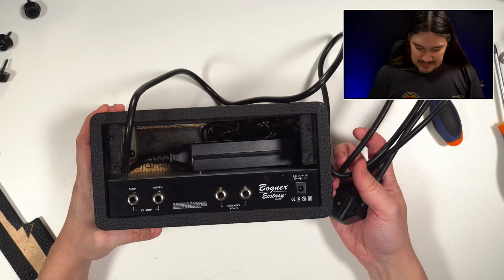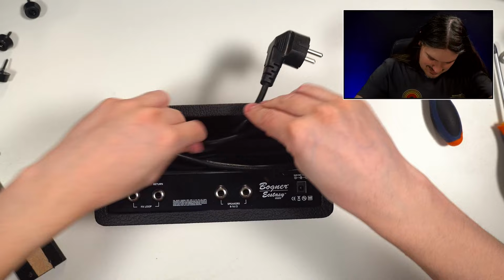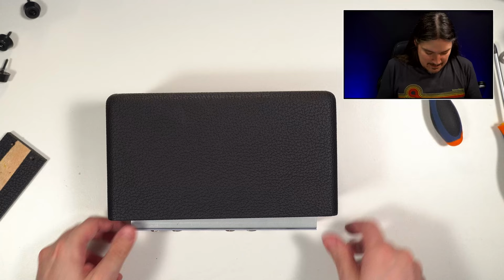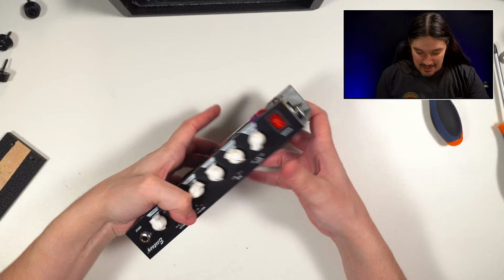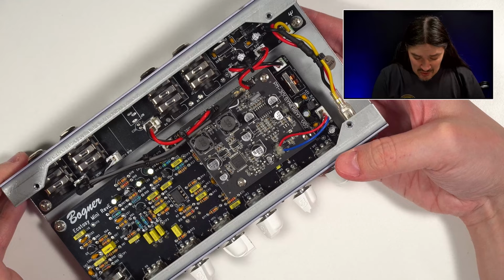So why not just put it in? Why is this thing outside of the amp? Done. It takes less space like that. Shielding on the bottom, and this looks like a guitar pedal, just slightly bigger. For some reason it says Synergy. I don't know if it has anything to do with the Synergy modules by Bogner, but who knows.